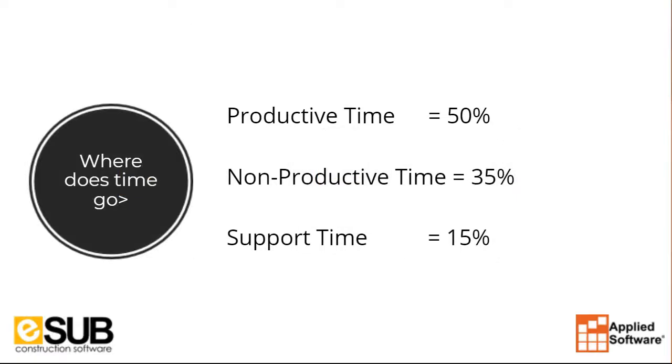And that'll lead me to talking about it this way. Now, these are just rough numbers that I've thrown out here, but let's just say you're looking at a project, and let's assume you're at 50% productive time, which, James, I think some of the numbers you've probably seen, I've seen, that's extremely generous. It's normally a little less. We'll just say a little less, just a bit outside that mark at 50. Let's assume, though, it's 50%, and then only 35% non-productive and 15% support time.